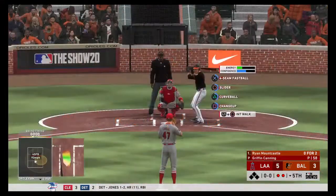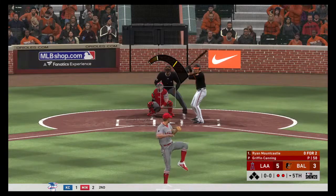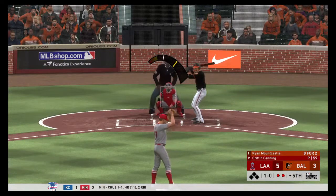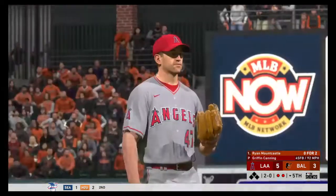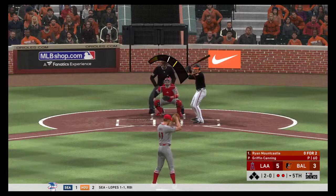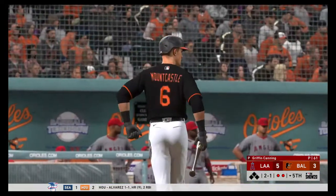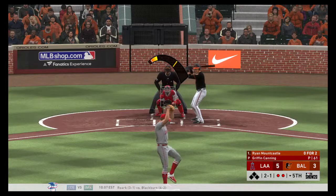The first baseman, stepping in and ready for another shot, Ryan Mountcastle. 0 for 2 from him so far in this one. And a slider's in the dirt as he lays off it for a ball. And he lays off a fastball here that looked pretty good, but it's 2-0. Too far out in front that time. He can't keep it fair. 2-1. And the pitch.